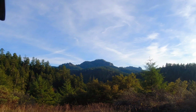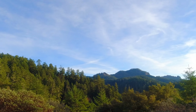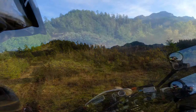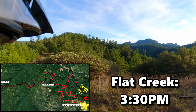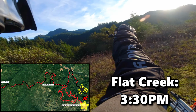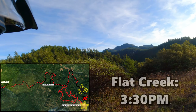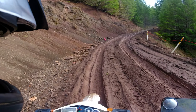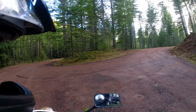There's Big Squaw, though, in all its glory. It's gonna take me, I'm guessing, about an hour to get out there. See, it's 3:30 right now. I'm gonna have to go all the way back down to the valley and then follow a road that goes all the way back up there. So far, I have not had to hit reserve on the gas tank yet, so I'm doing good as far as that goes.